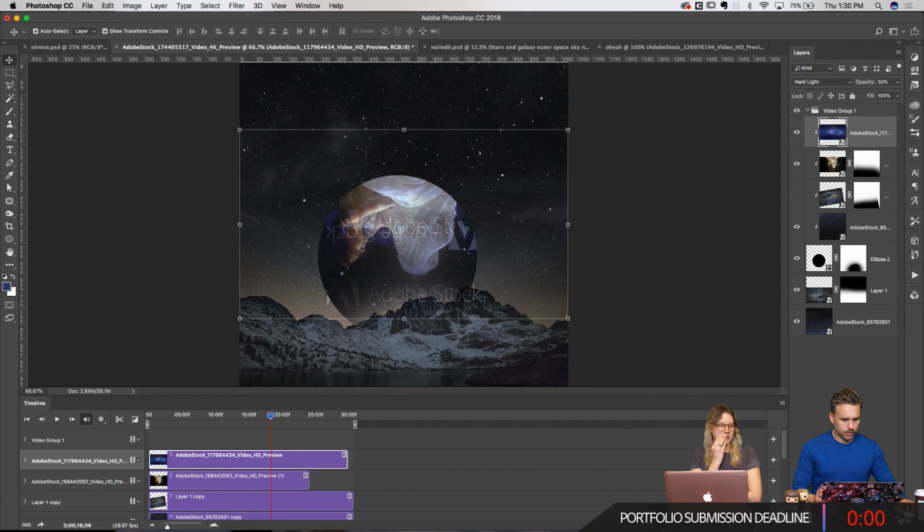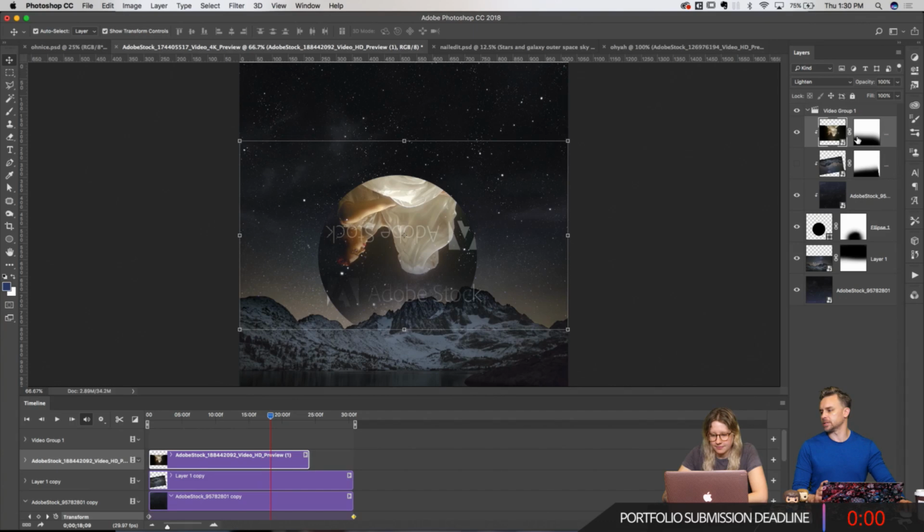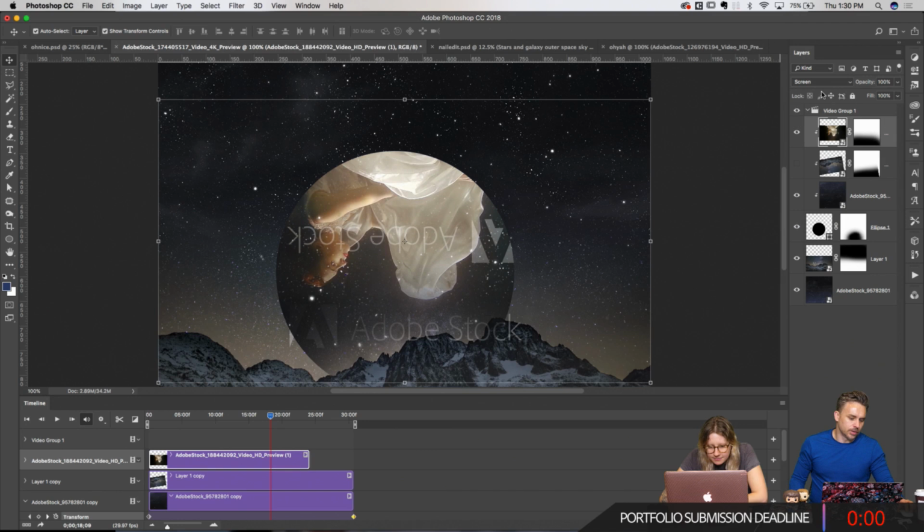And it keeps getting better every update. And you don't have to switch to a different tool, which is nice. And eventually you will end up in After Effects, but again, this is just your gateway drug.